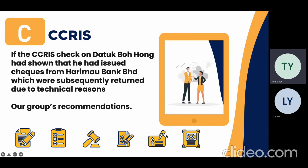For question C, my group's suggestion is that Dato Bohong is not credit-worthy and should not be considered for a subsequent loan since his check was malicious and counterfeit. The secret report provides the financing and repayment histories of borrowers reported by participating financial institutions for the previous 12 months. We can establish that when Harimau Bank Berhad returned Dato Bohong's check reports, he did not fully input the right information while filling in his check information. For example, writing the wrong figures or having different signatures from the previous specimen. Next slide.